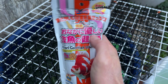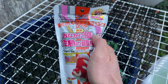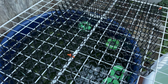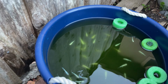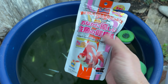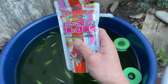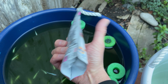お腹に優しい金魚の健康食. So it's easy for the stomach. So goldfishes, they go through the same thing too, right? Winter comes, their digestive system slows down. So both Hikari, Kyorin, same company, same brand, different line, right? Says in English, Hikari Goldfish Wheat Germ. I looked at the back already.